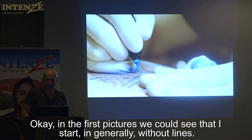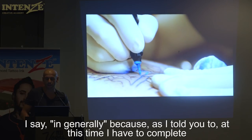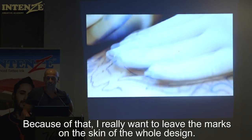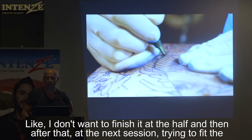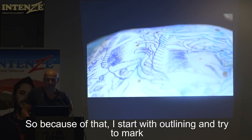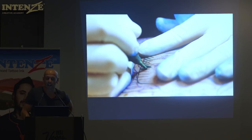Okay, in the first pictures we can see that I start in general with outlines. I say in general because, as I told you, this time I have to complete this tattoo during two sessions. Because of that, I really want to leave marks on the skin of the whole design. I don't want to finish half of it and then at the next session try to fit the rest of the stencil next to the existing part. So I start with outlining and try to mark the shape of the design on the skin.